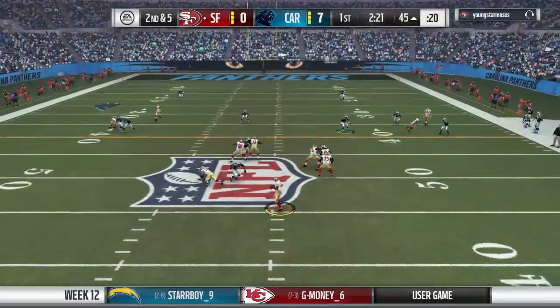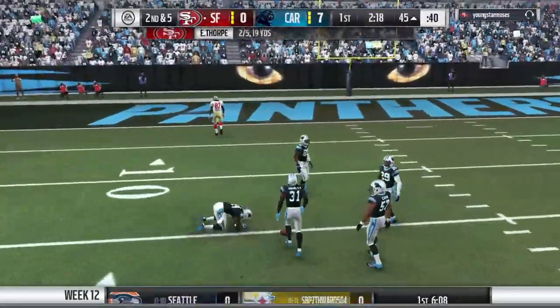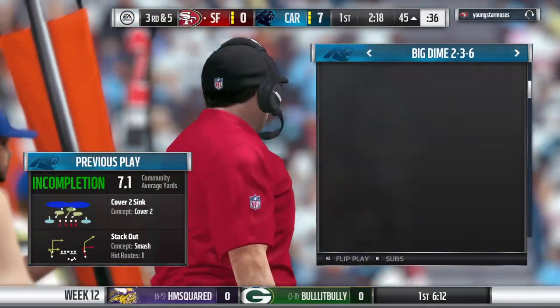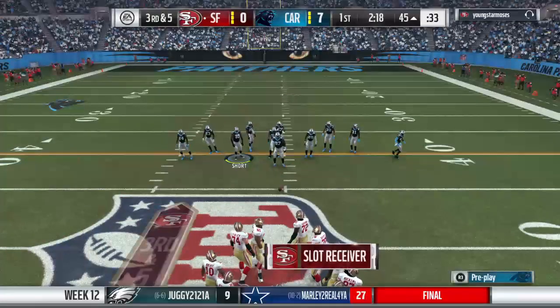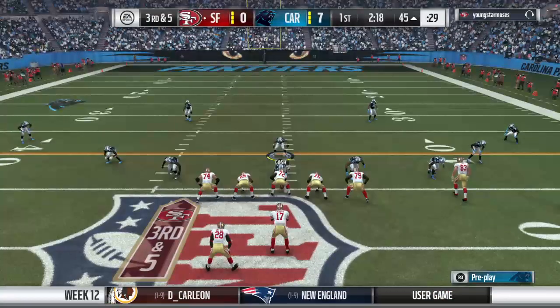Now they'll throw here out of the gun. He's going to air one out. And it's knocked away and incomplete. What I loved about meeting with these coaches before the game is we didn't even have to ask any questions. They told us that they were going to be aggressive and push the ball downfield. They weren't successful on that play, but look for them to try it again later.